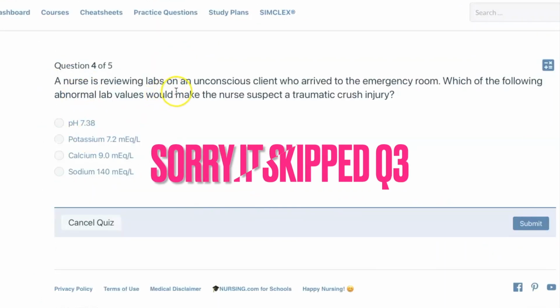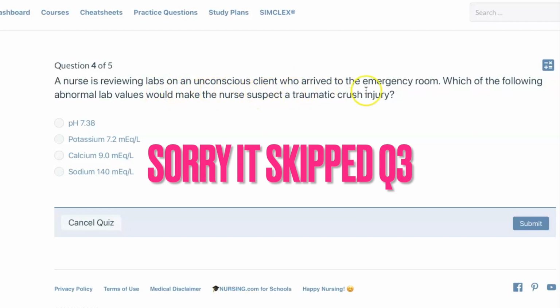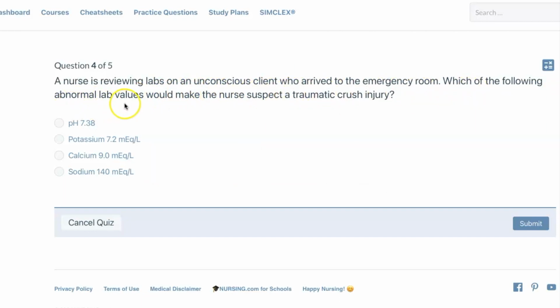A nurse is reviewing labs on an unconscious client who arrived to the emergency room. Which of the following abnormal lab values would make the nurse suspect a traumatic crush injury?